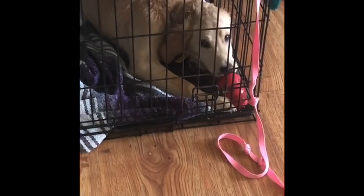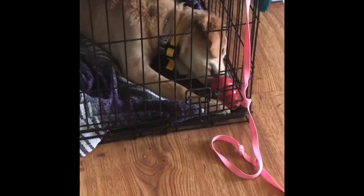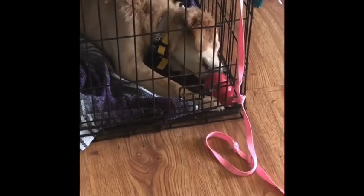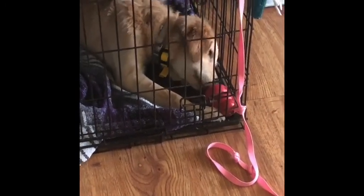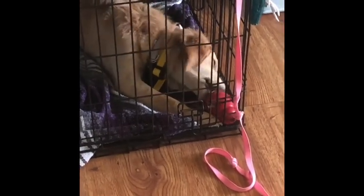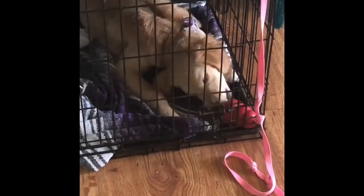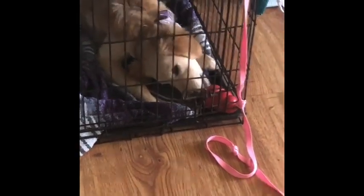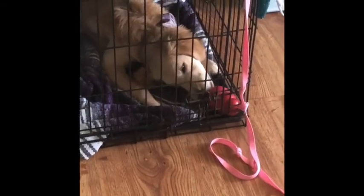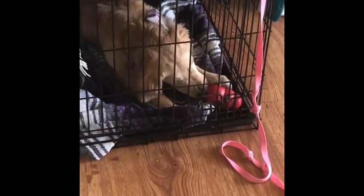So if you see that she gives up on it, it's totally okay to take it out and loosen up what's inside with like a butter knife or something. But just look at the state of mind that she's in when she's working for her food here. It's great mental and physical stimulation, and it's just her dry food frozen, which feels super good on her teeth and her gums because it's so cold.